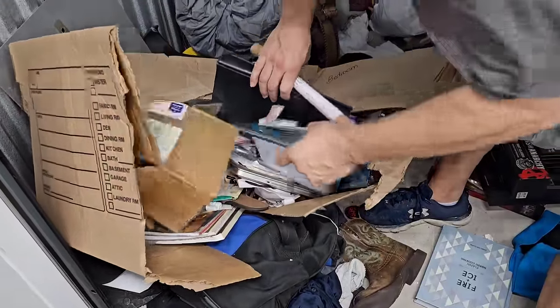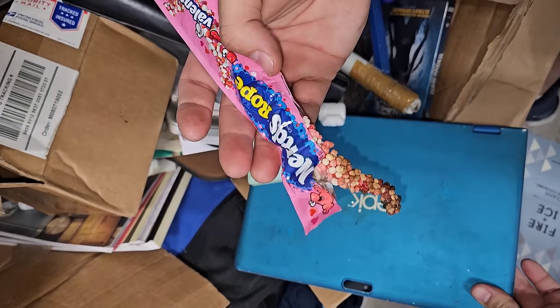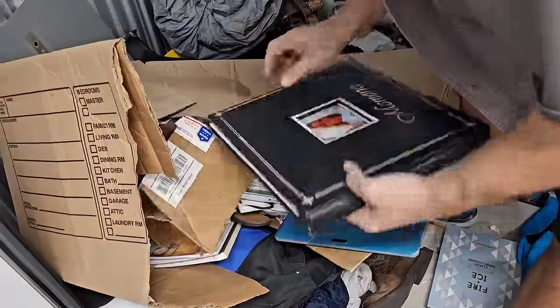Oh, my goodness. Nerd rope? Yes, please. It's Valentine's, baby. No, not from here. It's Valentine's. Not from this unit. That was appropriate timing. Definitely appropriate timing there.